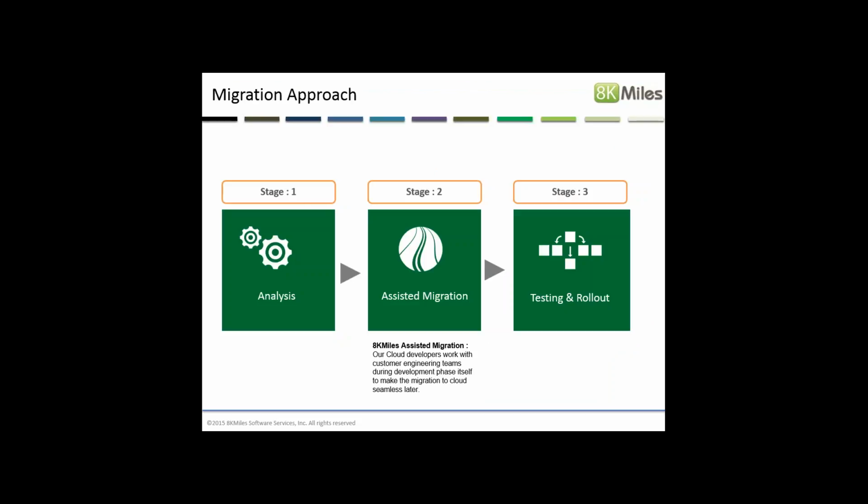So looking at the approach, right? We took a three-stage approach to migrate the application from their corporate firewall to the Microsoft Azure Cloud. As you can see, the first stage is analysis, the second stage is assisted migration, and the third stage is testing and rollout. Let me give you a brief introduction about what assisted migration is.